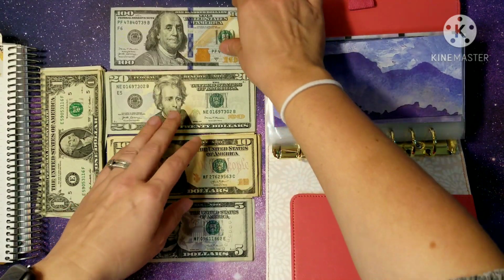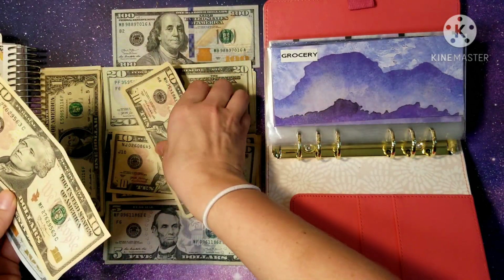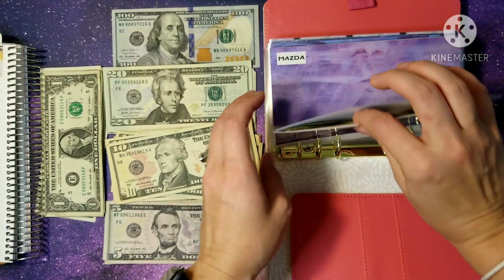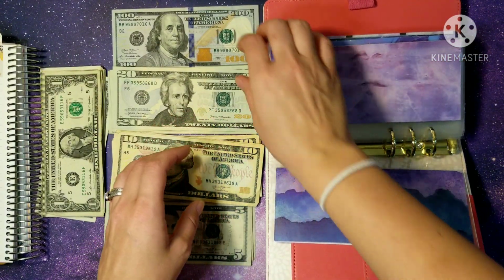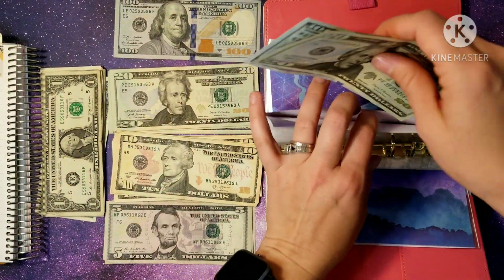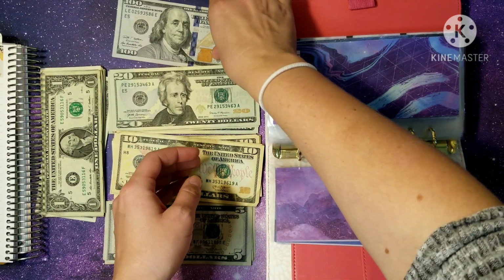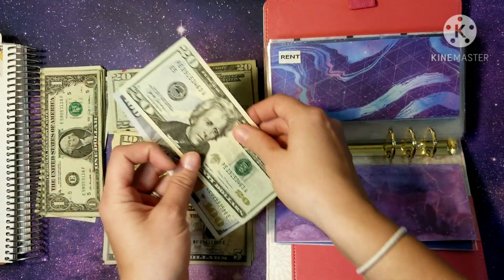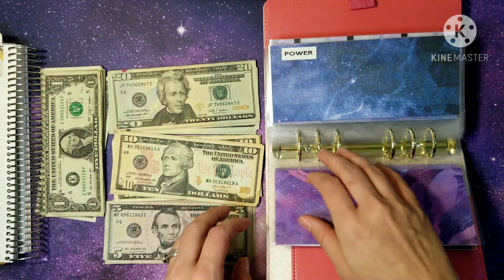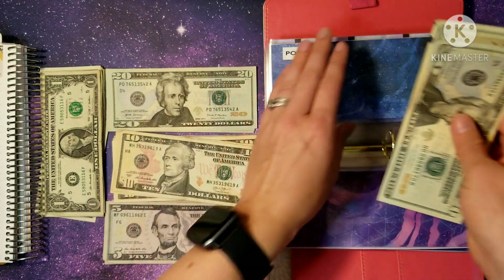So groceries was $130. So $120 and $30. And this is our first week stuffing, so there is nothing in them. For Mazda, it is $120, so $120. Go. All right, for rent, it is $120, so $120. Here we go. Next up, we have Power, and Power is getting 40. So 20, 40.